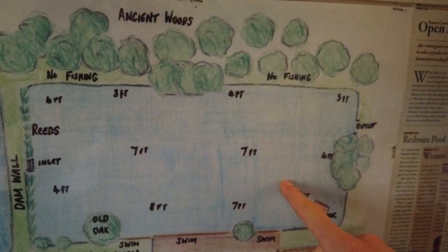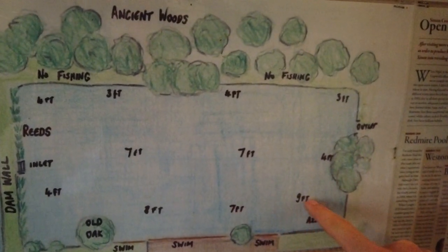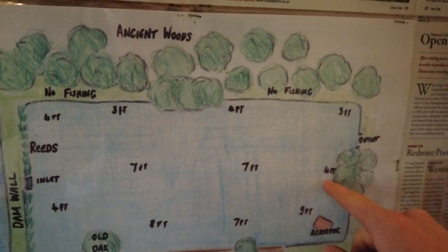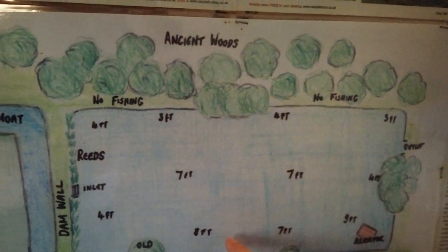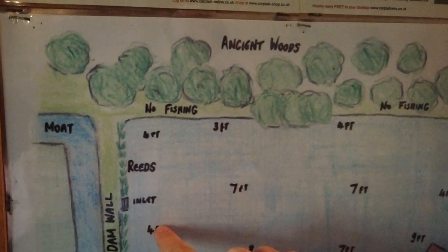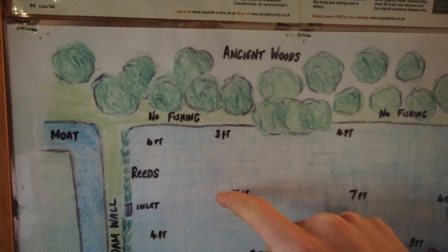Dad's got this side. So 7 feet, 9 foot, 4 foot there. That could be a good spot, Dad. Could be. I've got the left hand side. So 7 foot of water there, 4 foot there, 3 foot over there on the other side.